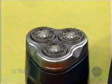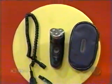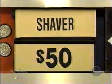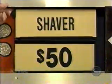Finally, we offer a rechargeable men's shaver with independent floating heads for a fast, close, comfortable shave, self-sharpening blades, and indicator light for battery charging. Higher or lower than $50? Higher. No.